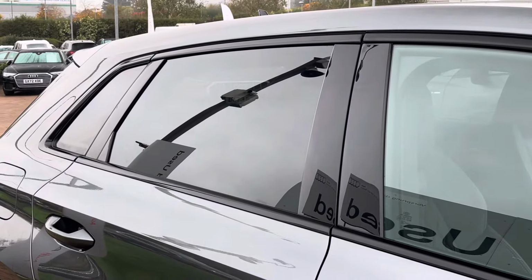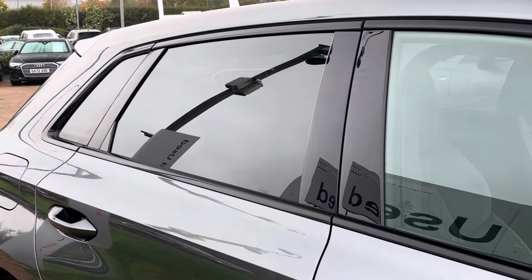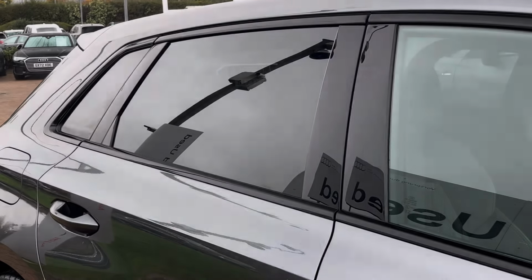And then to the side of the vehicle we do also have the rear privacy glass, which does keep the rear occupants in view as well as continuing the overall black and grey theme.